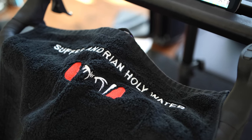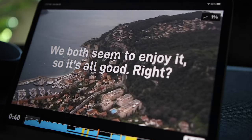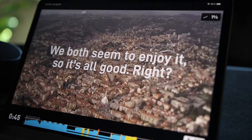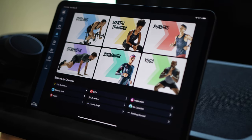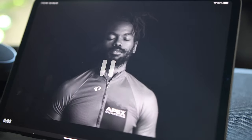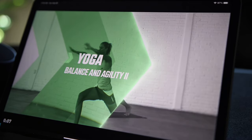The Sufferfest built a brand around cycling and suffering and really hard workouts, but Wahoo wanted to make SYSTM a comprehensive training platform with not just cycling, but a full training platform to make you a well-rounded cyclist with workouts such as yoga, mental training, strength, swimming, and running. So they wanted to let go of that suffering mantra and make it a more inviting and welcoming platform for people who want to do really hard workouts and suffer, and other people who want to get in there and get a good workout without beating themselves up.